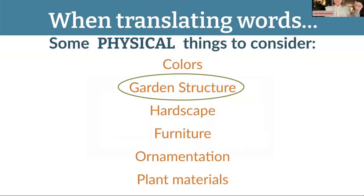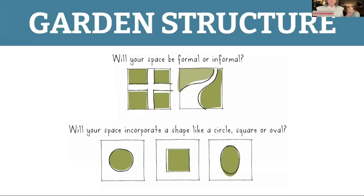So the next thing we're going to look at is garden structure. What garden structure is, when you make the decision: is my space going to be formal? Is it going to be informal? Am I going to incorporate a major shape like a circle or a square or an oval or a rectangle? Garden structure is really starting to define the edges of garden rooms. And that's a whole other presentation, but you really want to define the edges of your spaces and make sure that even in the winter time, you can still see where your walks are. You can still see the edges of your garden rooms because plants, walls, edges, bed lines will always define that.